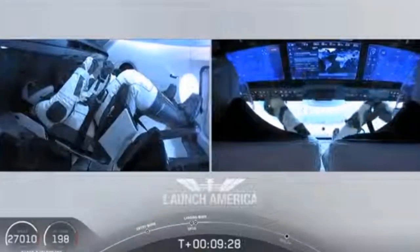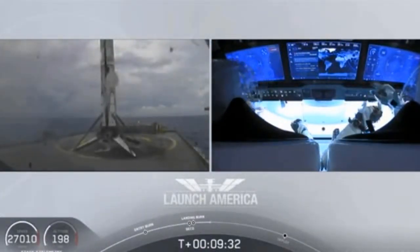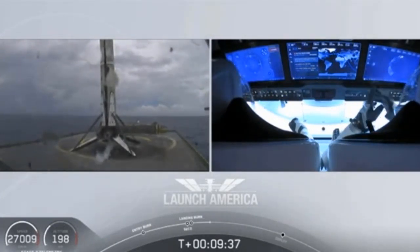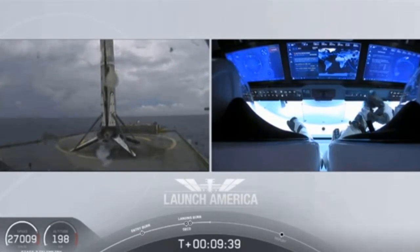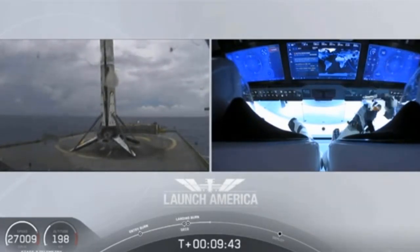Looks like we lost that live view, but we'll wait for confirmation of that landing shortly here. Falcon 9 first stage is successfully landed. And aboard there you can see on your screen, Falcon 9 has landed. Acquisition of signal, Newfoundland. This is the first Falcon 9 to carry humans to orbit, so very exciting for us.